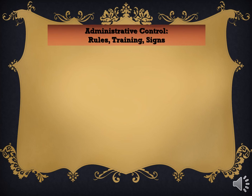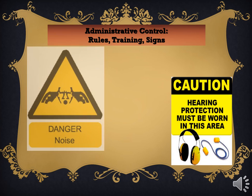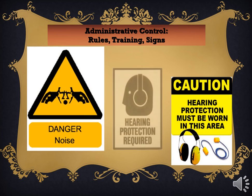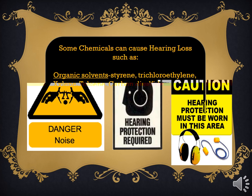We should have administrative controls, rules, signs and stuff out in areas that we know are loud and that people would need hearing protection. I know that doesn't always happen, but we should.